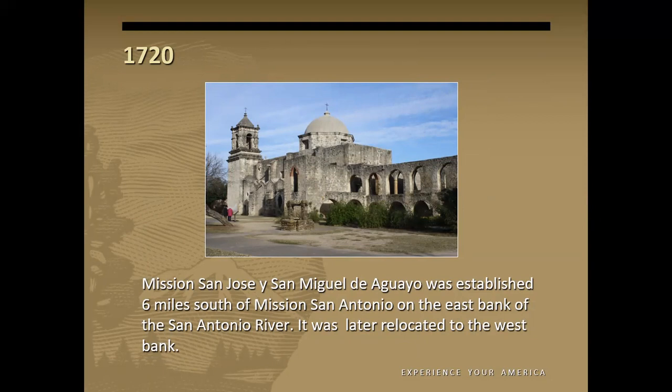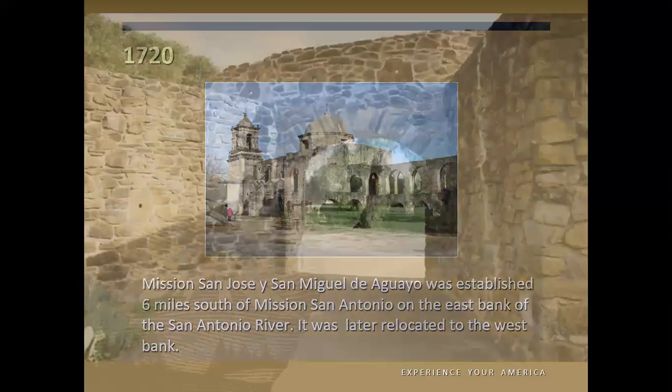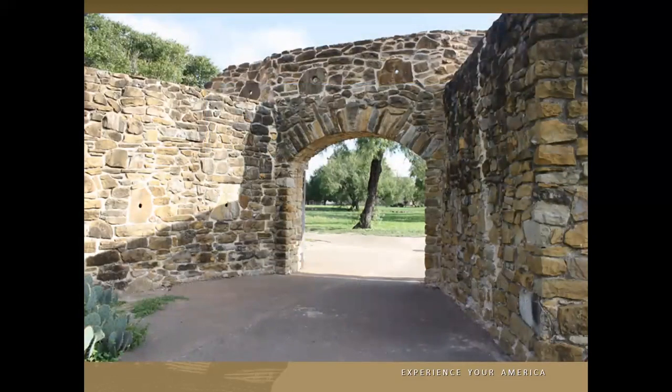All of a sudden, your perfect land you built your mission on is now knee-deep in water. And that's likely what happened here with the first location of San Jose, till it's moved to the West Bank on higher ground, where it still exists to this day. Mission Valero, by the way, has also moved once, first from the east to the west as well. So it was a little bit of hit or miss finding that perfect piece of land to build your community on.